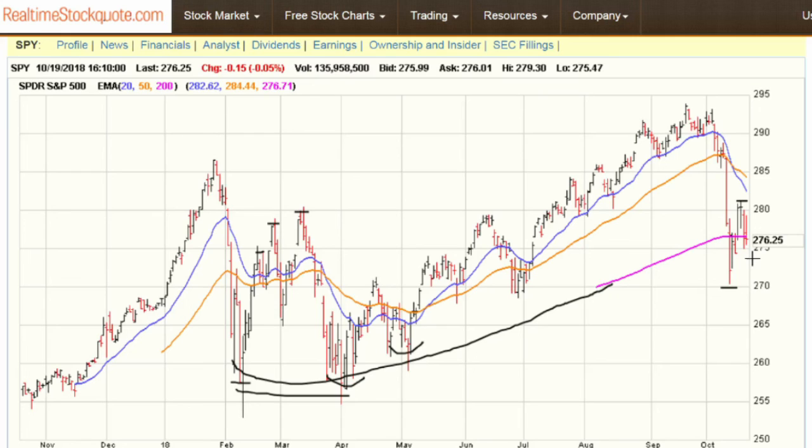We may have a rally, but we'll have to watch those reflections back to see how good the footing is that we can construct before the next leg up.